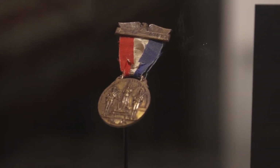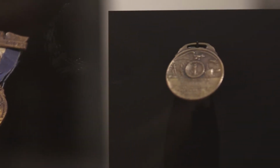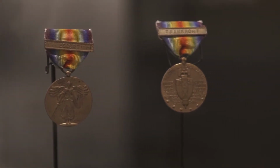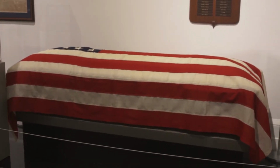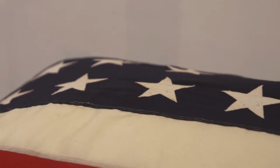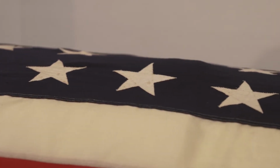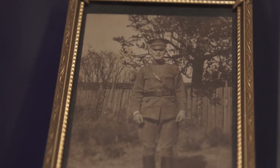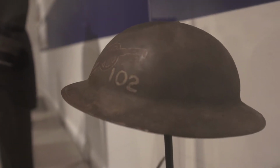And we've got some items on display that talk about the legacy of the soldiers and sailors who served in the war. We've got some medals on display. We have a wonderful 1918 casket flag from a soldier who didn't come back from the war, unfortunately. He was killed in action in France. We have a photograph of him. And we even have a commemorative plaque that St. John's Church here in Portsmouth loaned to us, talking about the congregation members from their church who served in the war.